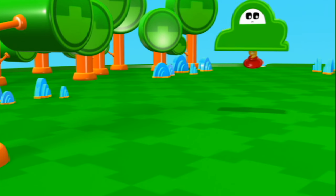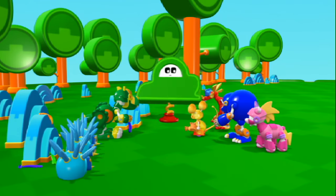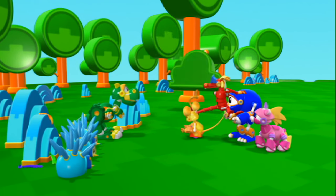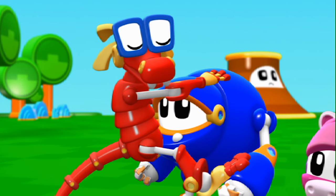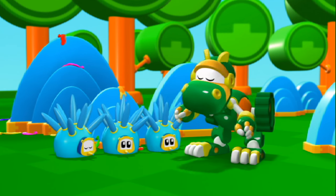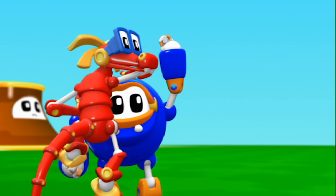Look! There's the hedge. Over this way, hedge. The hedge is running away. It must be scared of balloon pops. Just like Komodo. We've got to get the hedgehogs back in their hedge so the balloons will stop popping on their pointy spikes. That means we have to catch that hedge. Catch that hedge!